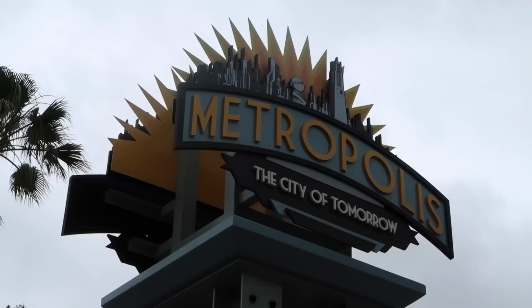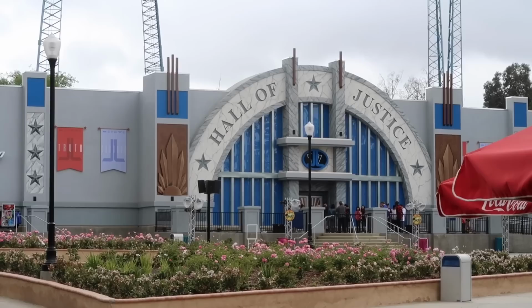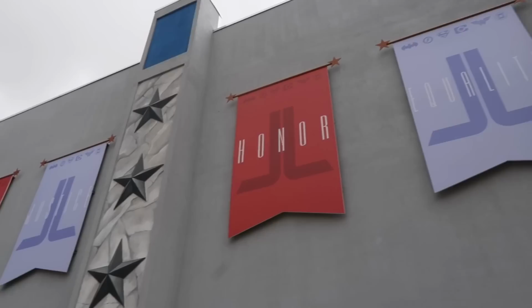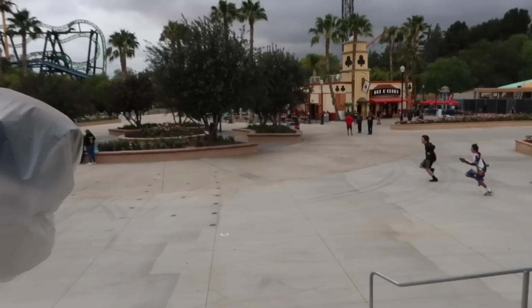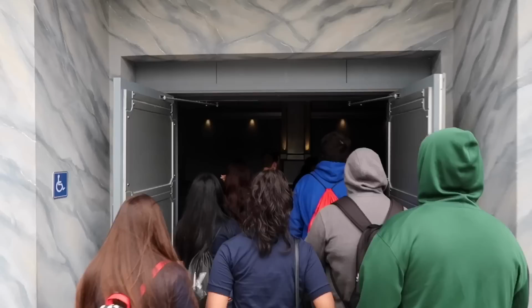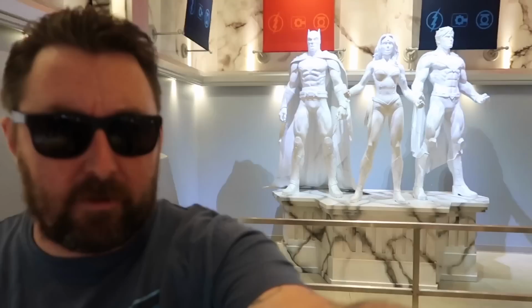Metropolis, city of tomorrow. We made it. And look over there. That, my friends, is the Hall of Justice. Oh yes. The Battle for Metropolis. Equality, honor, justice, and hope. They're invoking the power of Superman here in front of a reproduction of the real Hall of Justice. Going in. It's happening. Yes! I suddenly feel much more powerful being in this room. Much more powerful. Whoa, something's happening.